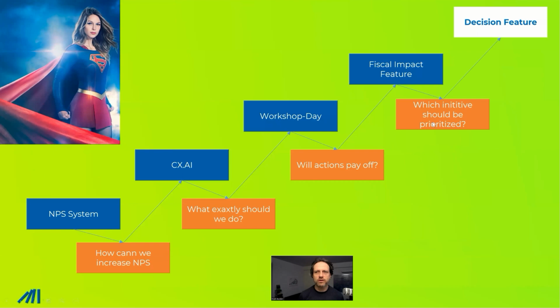So that's what we did. We arrived from analysis towards decision-making support. And with this tool now, the CX leader and the insight leader sit in the driver's seat of decision-making. Wonderful. So what questions do I see as well?